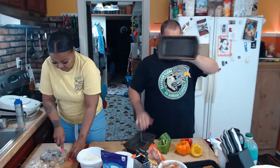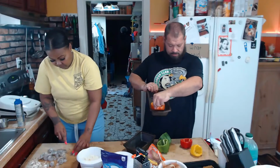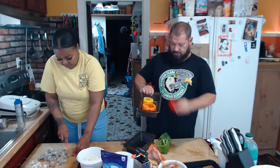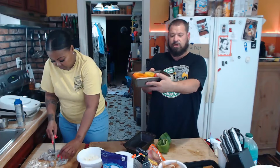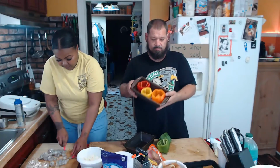Usually I do mine in these loaf pans. I do my banana breads, but they fit pretty nicely in there, so they stand up straight. And then they cook all the way around because they're so high. Bam.